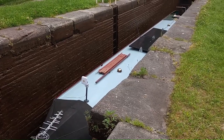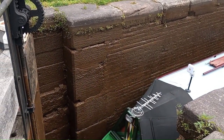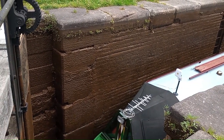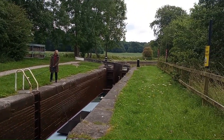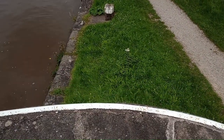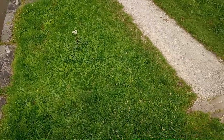Well, it's nearly down now. It's a deep lock, this one. Slimy side, so I have to be careful not to get it all over my clothes when I scale down that ladder. Nice countryside surrounding it though. Thing with this lock, you need to be careful not to fall off the lock platform. It's a long old drop down there.